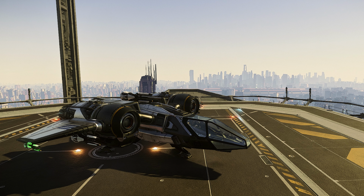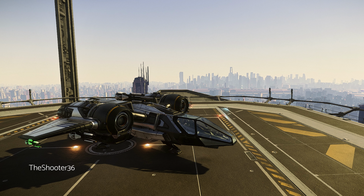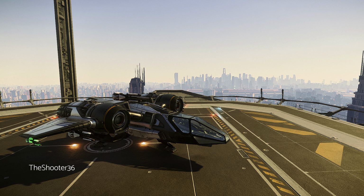The Buccaneer sits alone and ready for flight in this shot from the Shooter 36. This is a cool shot with the massive sprawling Arccorp city in the background.